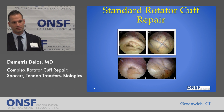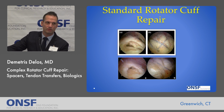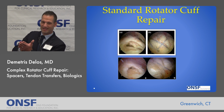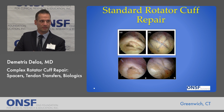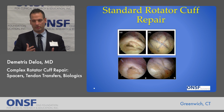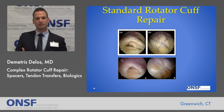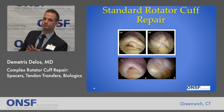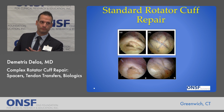Why do we do that? Because this tends to be a very strong biomechanical construct, and we're trying to enhance the biology by really getting the tendon squeezed down on the bone to get it to heal. So this really brings to light the 2 major concepts that I want to get across here. When we're dealing with large irreparable cuff tears, we have a biomechanical problem and we have a biologic problem.